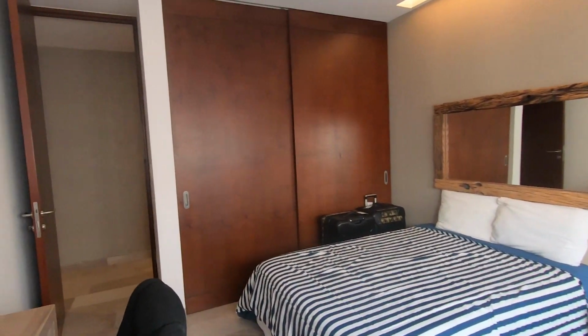So not much of a view. You got 2 beds there. One looks like a double, one looks like a single. Plenty of closet space, and that's one of the bedrooms. That's as soon as you come in.